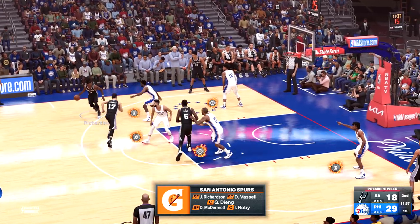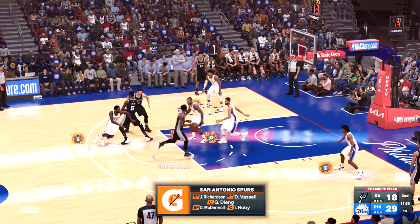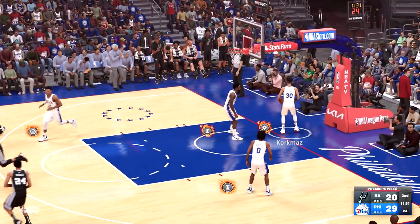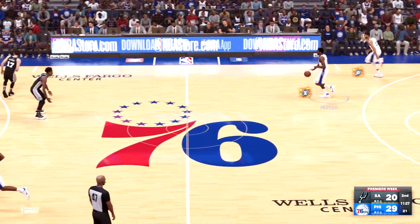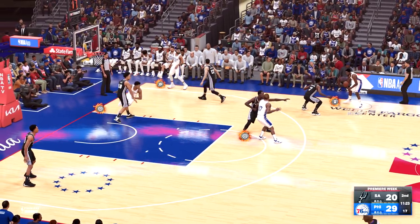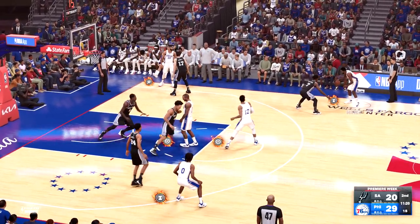Richardson is out there with Devin Vassell. And it's McDermott. And it's Roby in at the portion. And the shot goes down. He's comfortable attacking in the painted area. Josh Richardson is using his size to make it look easy. And while we've got him out, let's send it over to our terrific reporter, David Olin.